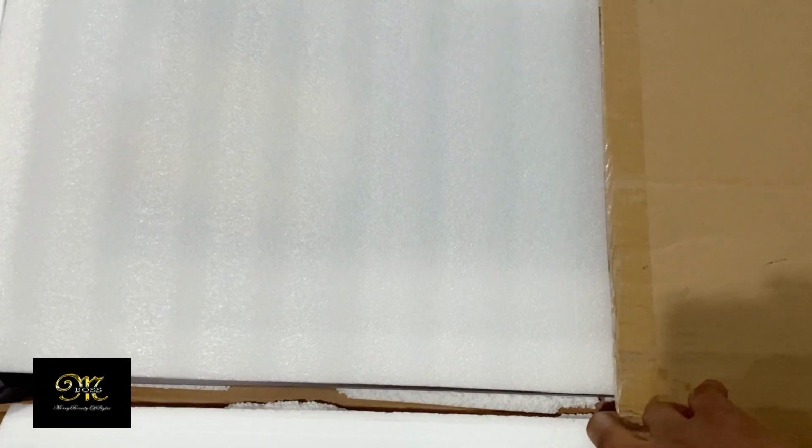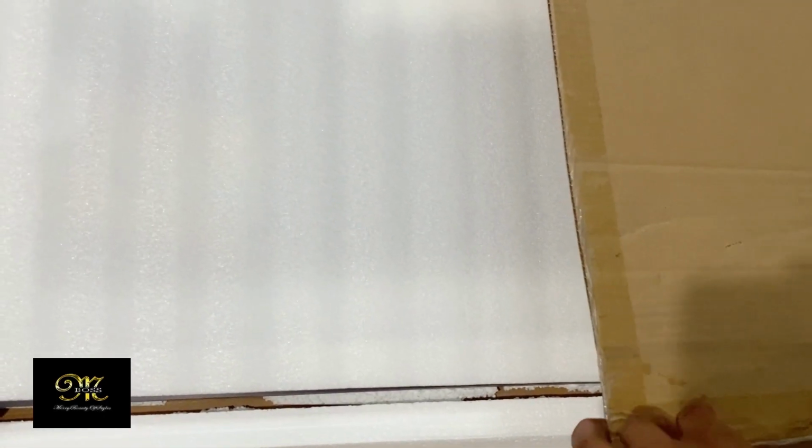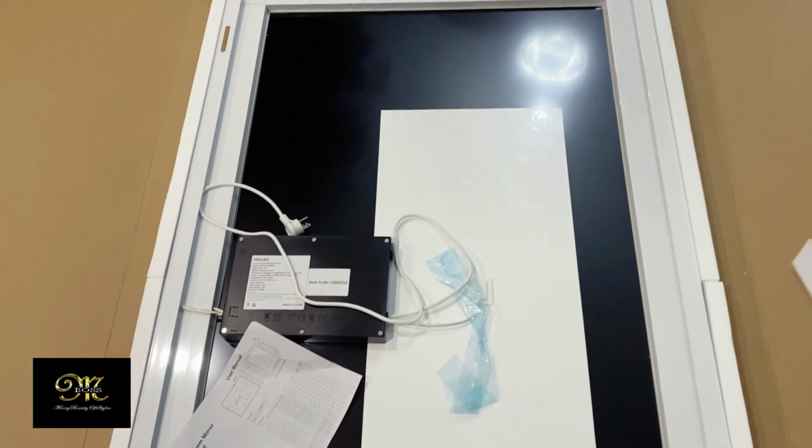And look at the way they package it, and you're not going to have any problem with your mirror getting broken or anything. As you can see guys, they have this thing in the perimeter to prevent it from breaking. I'm opening from the back, and they take good care of packing everything, and the thing comes in one piece as you can see. And this mirror is huge.